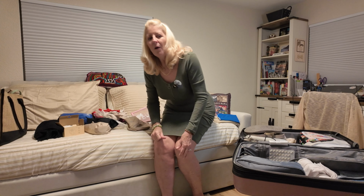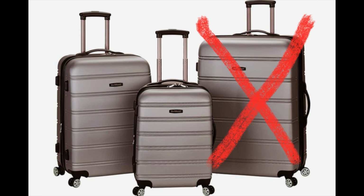And what we are doing is we're each going to have one check-in, and we don't have the largest size suitcase. We have the 24-inch. I discovered a long time ago that with the very large size, you end up paying overweight. When I go to the Caribbean, I take this 24-inch. It works perfect. I've never paid overweight with it. And I've been measuring, and it pretty much holds everything I need.